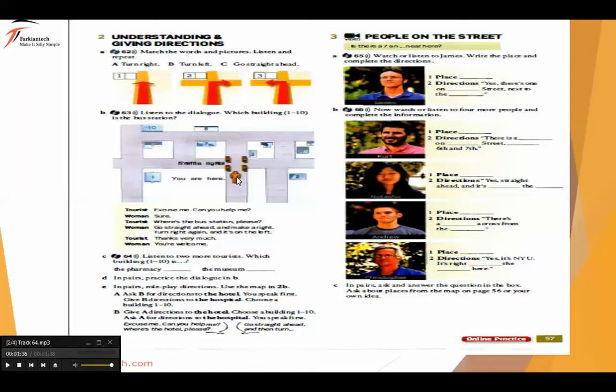So, again. The museum. Okay, we are here. Go straight ahead, okay? Turn left. This is turn left, okay? Turn right. This is turn right. Go straight ahead. Turn left. It's on the corner. Yes, it's number 9. Yes, number 9 is the museum. In the listening, it said you can't miss it. You can't miss it means you can find it easily.